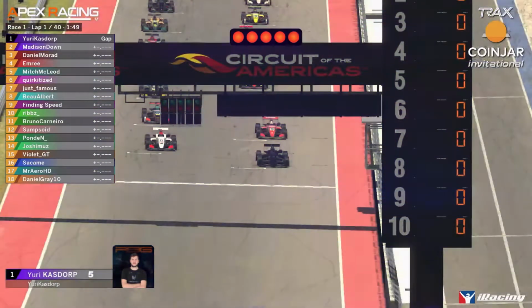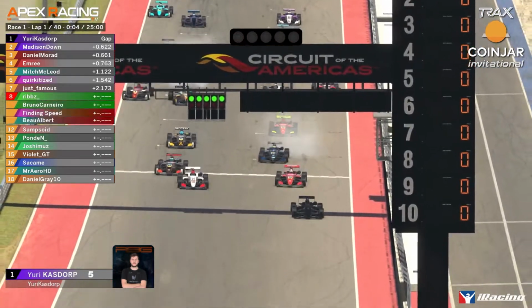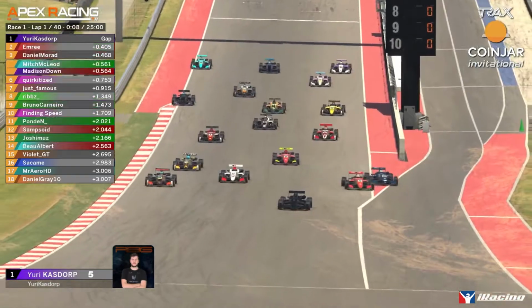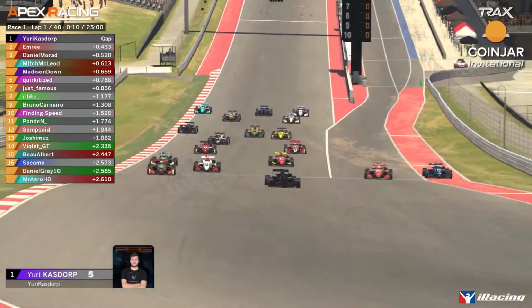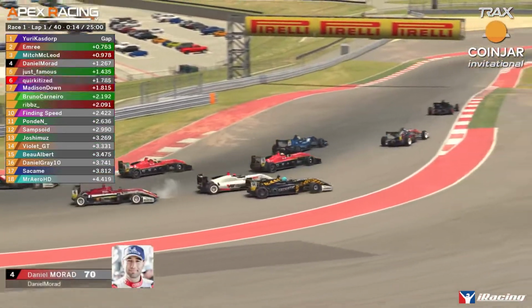As we are about to go green. Violet GT, Sacame, Mr. Arrow HD, and Daniel Gray with the rest of the grid, but we are green. And it's a great jump from, I want to say that's Sampsoid or perhaps Pondin, and look at, I'm not sure who that is getting chased to the inside, but that's one of the tricks here at Coda.